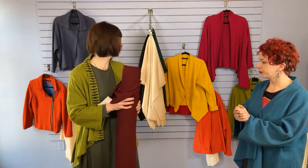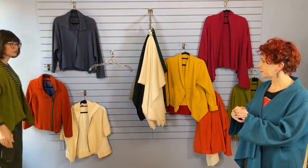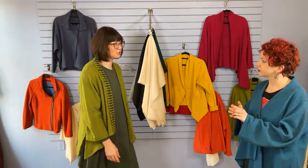But I think this is another good neutral. I think. Yeah. The pine green. I like using colors as neutrals, so you don't have to use your black as your neutral. Throw this color on with everything. And I think you wear colors more that way if you treat colors as neutrals. Yeah. For sure.